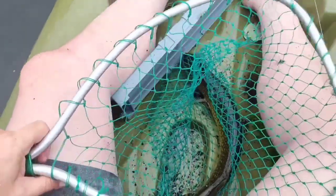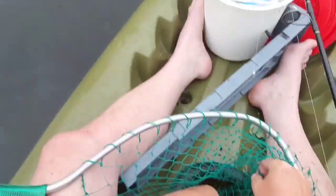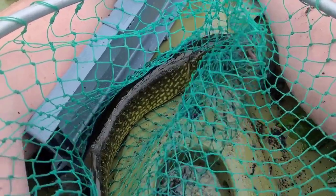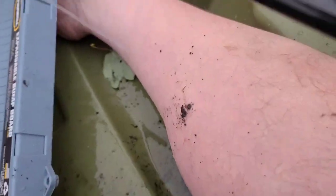Gotta watch these things when you take them off the hook. All right, take it easy, buddy. Take it easy. I'm gonna get you off the hook. Yeah, that was a nice pickerel. I thought it was a nice big bass for a second, but you gotta be real careful with these guys because they do bite. If you've seen some of my previous videos, this guy's out of control. Take it easy, man.